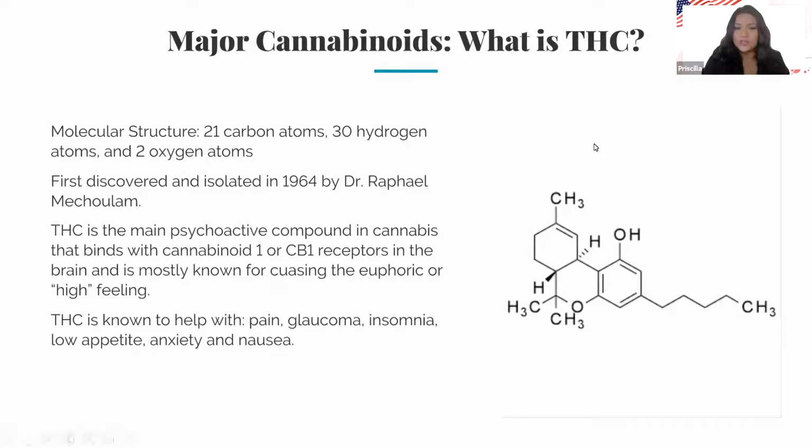Now, going into what I mentioned earlier, what is THC? What is CBD? We'll get into CBD after this. So the molecular structure between THC and CBD is actually very similar. The molecular structure is 21 carbon atoms. You can look all of this up online. It was first discovered and isolated in 1964 by Dr. Raphael Mechoulam. And THC is the main psychoactive compound in cannabis that binds with your cannabinoid 1 or CB1 receptors in the brain. It's also known for making you feel that high feeling or the euphoric feeling.